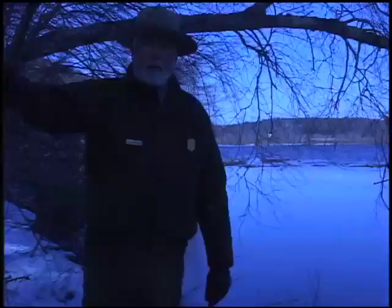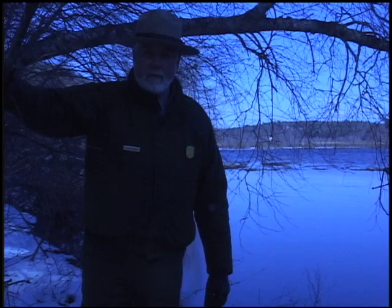This is Ranger Chuck Arning of the National Park Service here in the John H. Chafee Blackstone River Valley National Heritage Corridor. And you've probably realized by now that it's taking us a lot longer to get through Massachusetts than it did Rhode Island. And there are a couple of really good reasons for that. The most obvious one is there's more canal in Massachusetts than in Rhode Island.